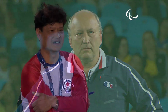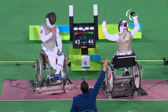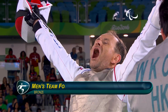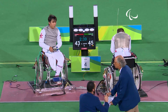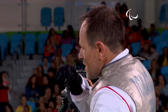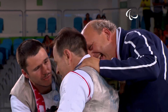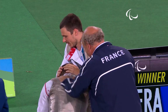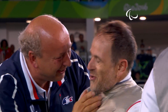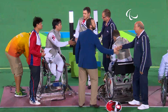Who had that priority? Wow, this is just so close up. And France had the priority. France now have the bronze medal. Damien TOKATLIAN, he gave away a few too many points for his liking with those red cards, but he sealed it finally. So close for France. But they are now celebrating the bronze medal. Hong Kong, China will be runners-up in this semi-final.